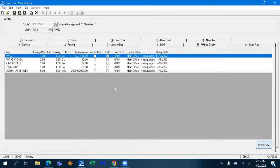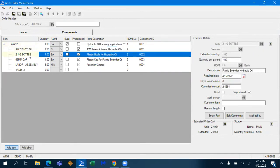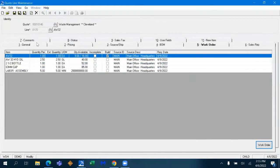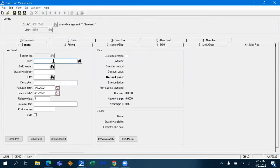And if you want to look at it more in depth, it shows you the oil, the bottle, the cap, 5 minutes of labor to do that. So that's how you can sell things with different increments.